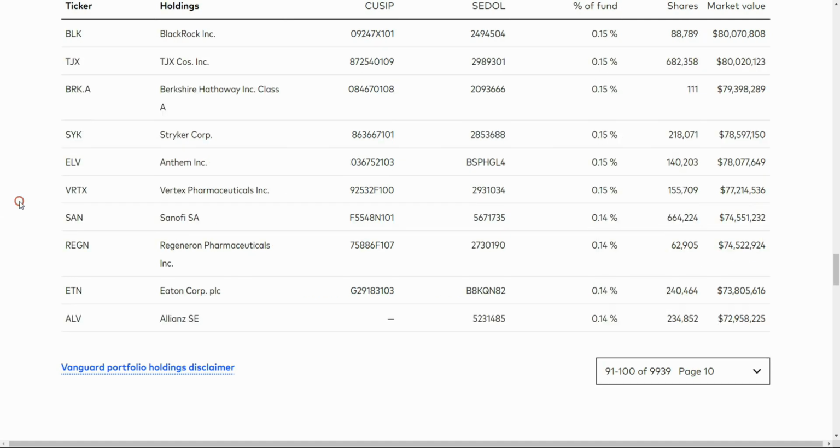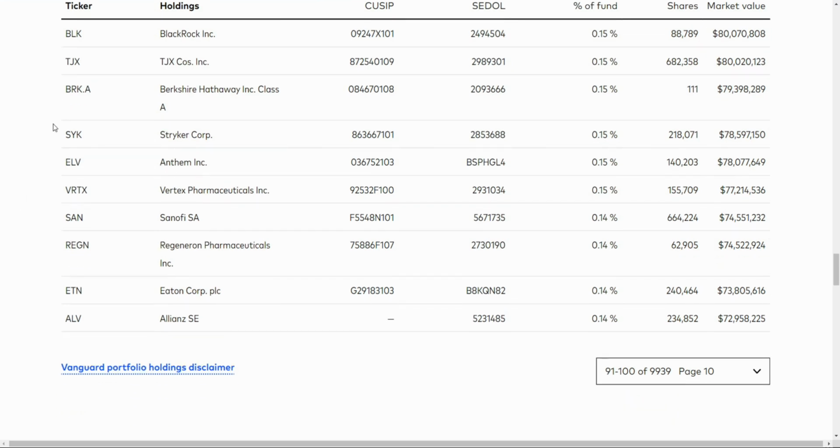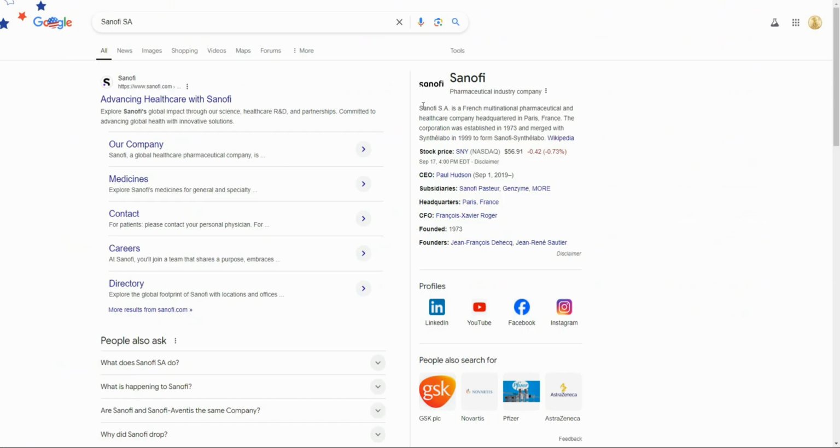And if we look at some of these companies, you will see that the lower you go, the more obscure their names become. And I want to show you some of these foreign companies just to show you that they're in here. So if we take a look, we have Sanofi SA, and I'm probably pronouncing that wrong because it is a foreign company. But if we do look at that, we see that the company is a French company and it is headquartered in Paris, France. It operates as a pharmaceutical and healthcare company. So again, when you buy this ETF, you're going to be buying the entire world pretty much.